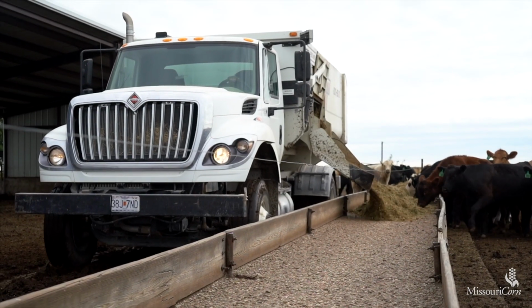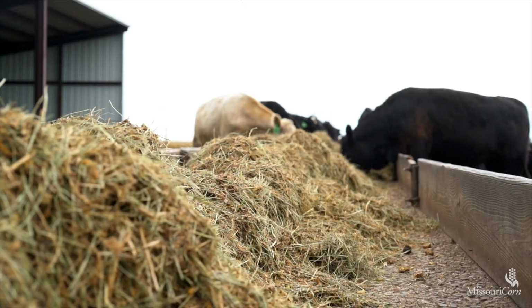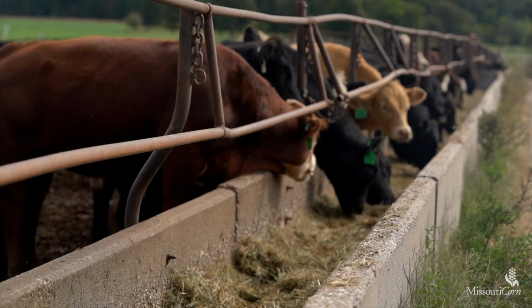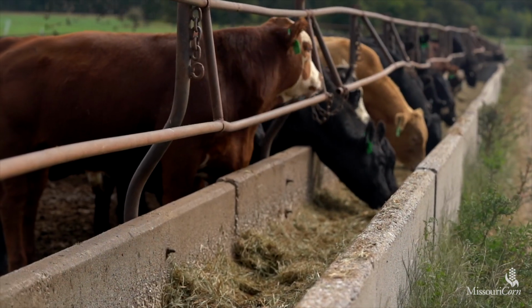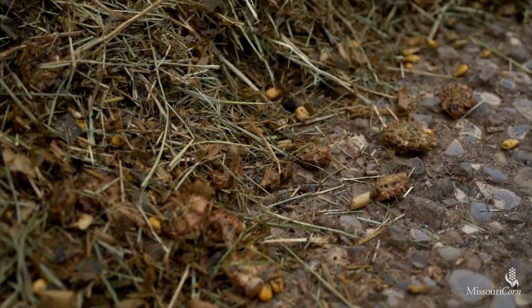We use distillers grains in our ration just because, first of all, we're using our own product. We like to do that. It's a high quality feed source, gives good protein content, good energy value to the feed ration, and has a very consistent quality. And we get better rates of gain by including distillers grains than we do by including raw corn.